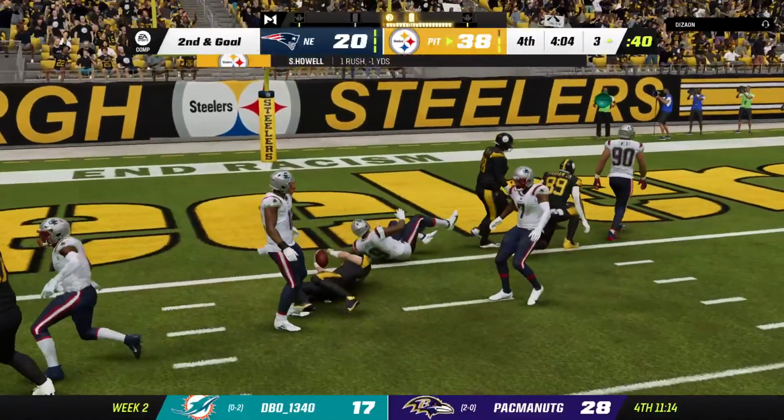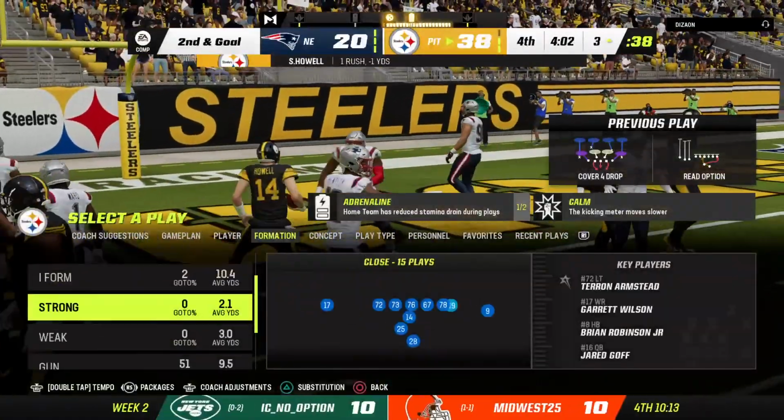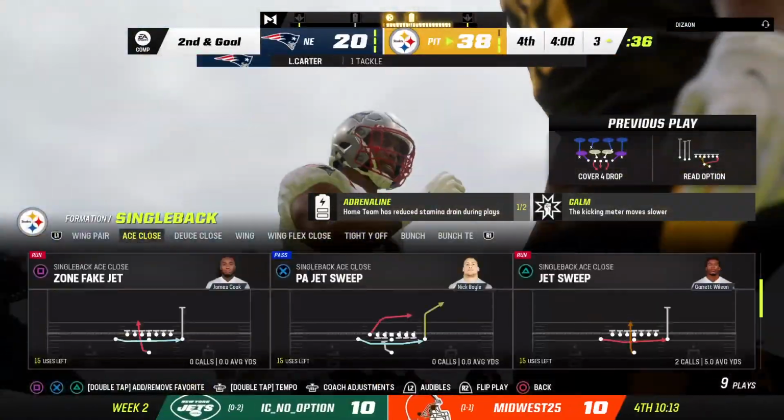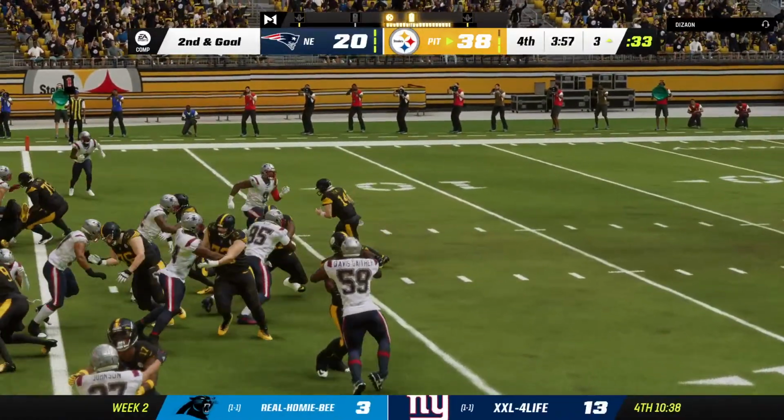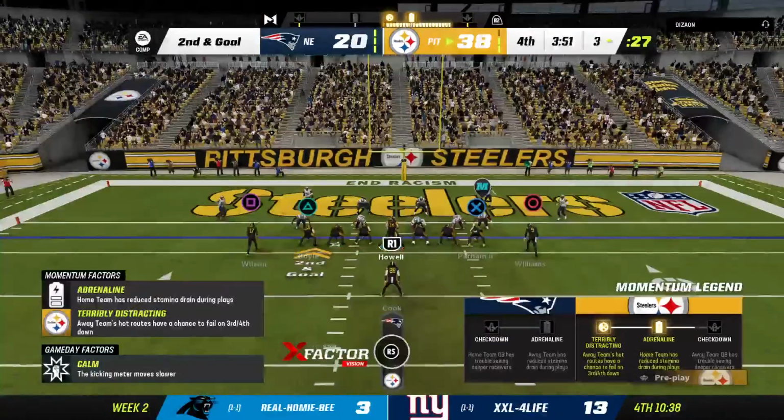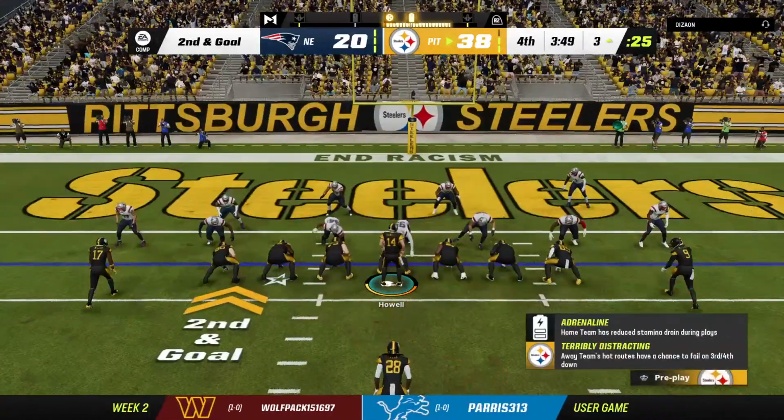And they'll try the option on 1st and goal. And this will result in him losing yardage back to the 3. That's going to go as a loss of 1 on 1st down. He kept it in his hands and tried to push it across the goal line himself, but the defensive front wouldn't allow him to do so.